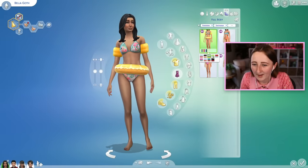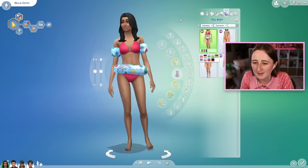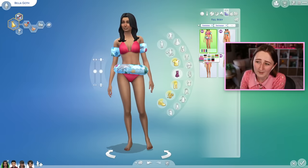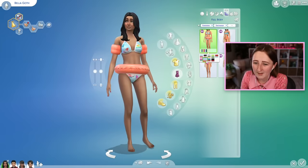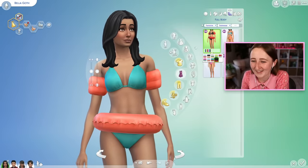Okay, that's fine. I do think I like the swatches. There's like some cute citrusy ones. I like this one with the dolphin. There's also a cute flamingo one. Oh, this one has gnomes. Okay. And there's some plain colors as well.